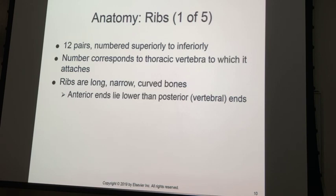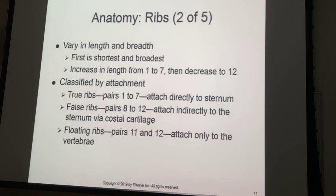So the anterior end lies lower than the posterior end, and we took a look at that whenever we were looking at chest x-rays. We could always count the ribs because the anterior ribs were, for the most part, at a downward angle, as opposed to the posterior ribs, which came directly off the vertebra itself. So they vary in length and breadth. The first is shortest and broadest, and then it increases in length from 1 through 7, and it decreases in length all the way down to 12.